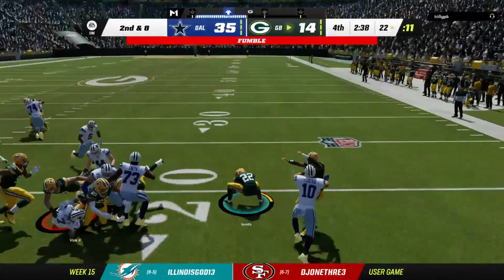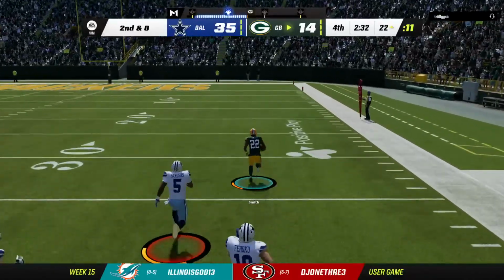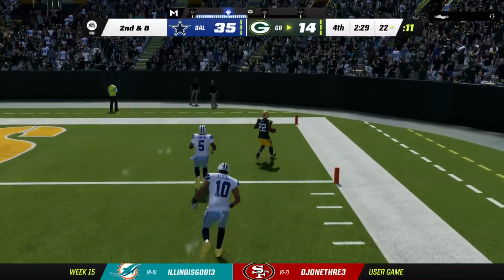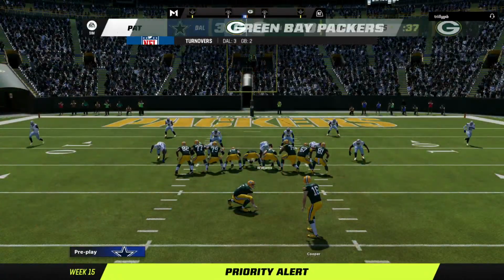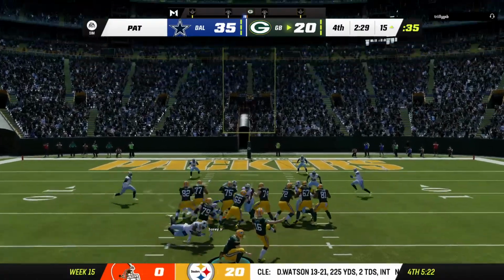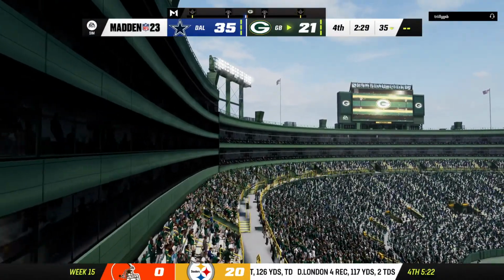And the ball is knocked out, and the Packers pick it up. And now off to the races, down the right side. The 20. And he will bring this one back. A fumble return for a Green Bay touchdown. The call is to go for 1 and kick the extra point. And the lead will be cut down to 14.